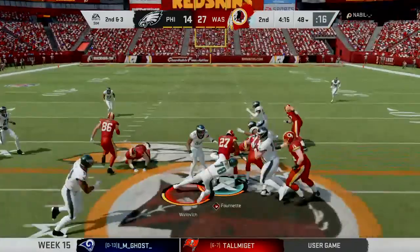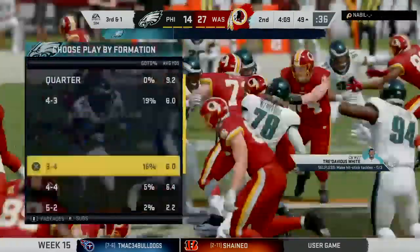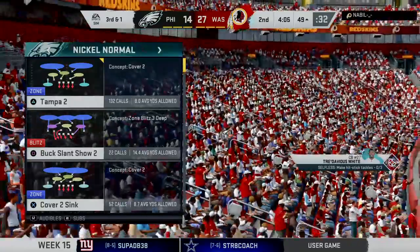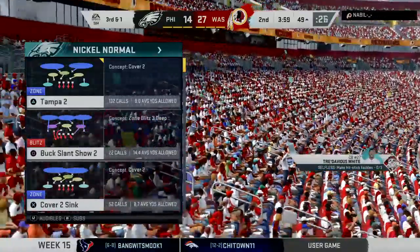On second down, here's Fournette. And across the midfield stripe into Eagle territory. If they're going to get a first down out of this, they're going to have to earn it because there's been tough going in the interior there. And here we are on 3rd and 1. Be prepared. Brace yourself. Going to be some contact going on.